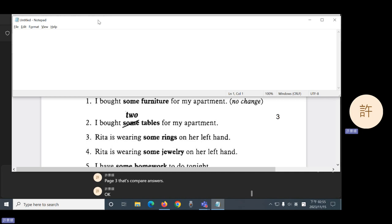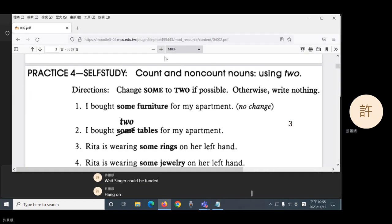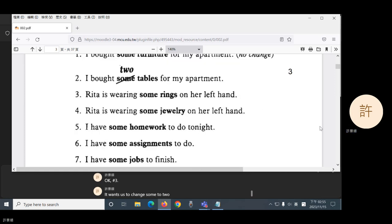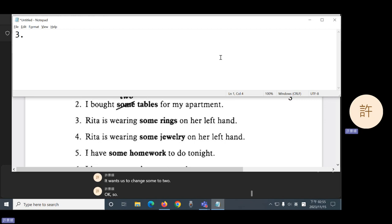Okay, page 3. Number 3. It wants us to change some to 2. So, Rita is wearing some rings. Can you change this? Yes, you can. So Rita is wearing 2 rings on her left hand.